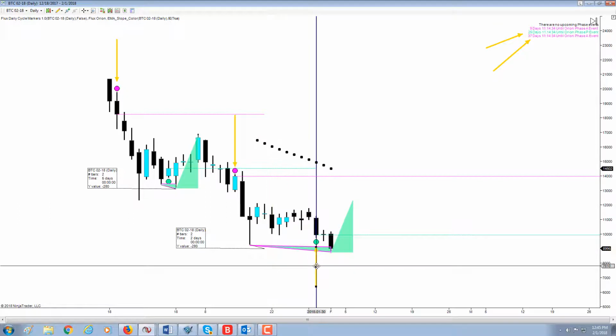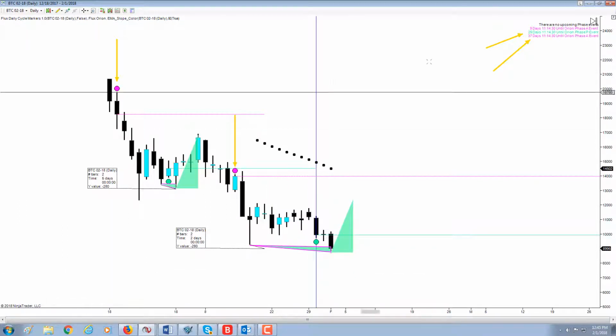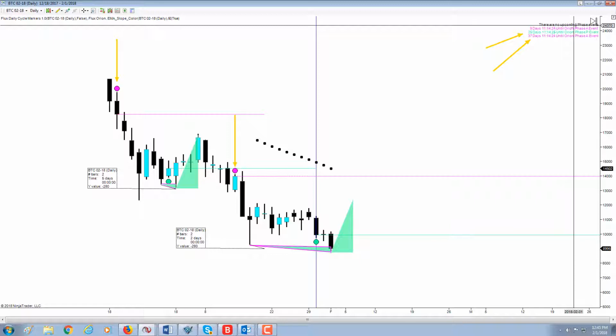So you can see in the upper right-hand corner of the screen that we have the information ready to act upon. We know, in essence, what the ripples, the waves of energy entering the market are, what their entry points are in terms of time.